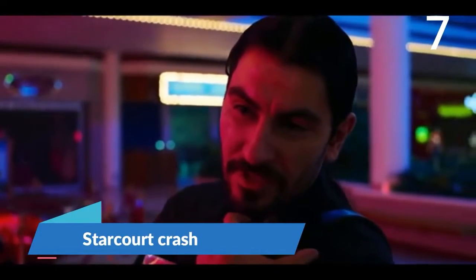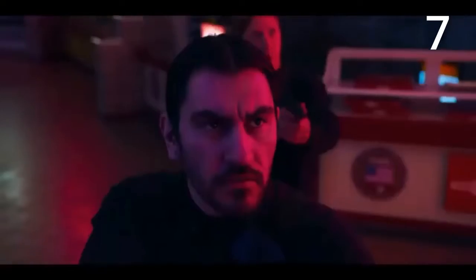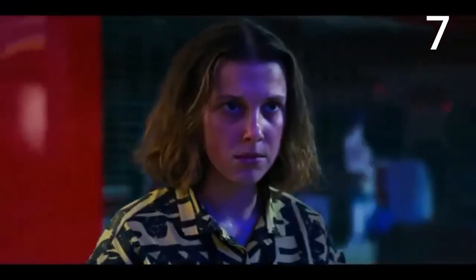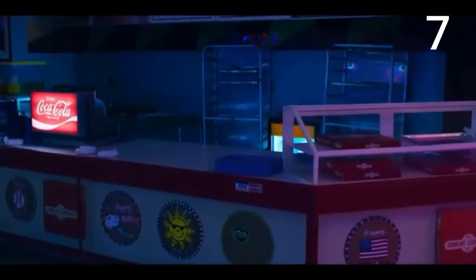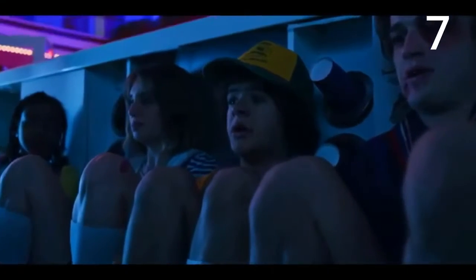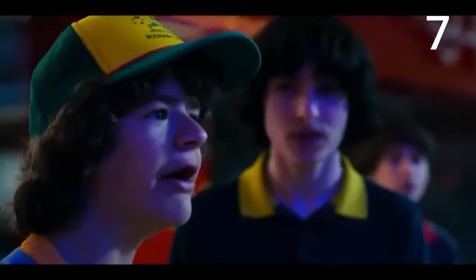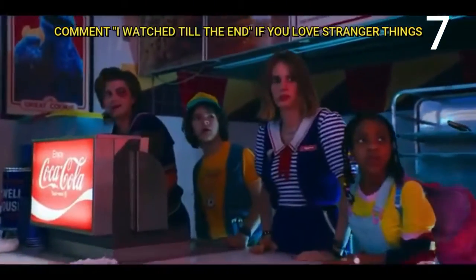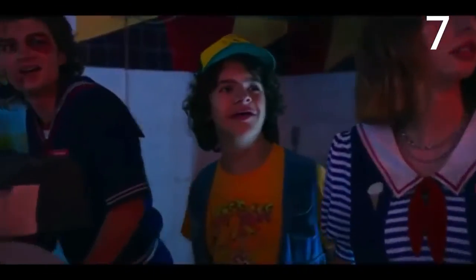Number 7. Starcourt crash. One of the biggest stunts the show had was the car crash that happened in the Starcourt Mall. This was when we saw Eleven use her ultimate powers to fling a car across the court and smash it into the wall. It was rather destructive, but did you know that the scene was shot in reality? There was no CGI used to shoot the scene, and it was in fact an actual car crash. The scene was shot with a second unit and stunt doubles were used in the process. It was made to look practical and real, and they were successful in it. The result was truly worth it.